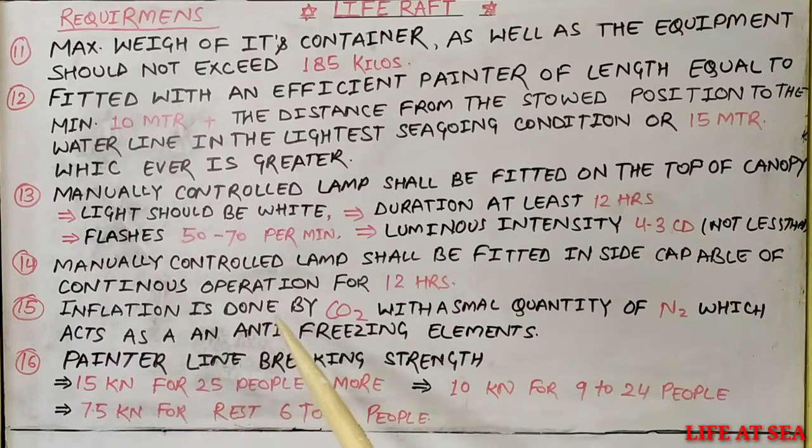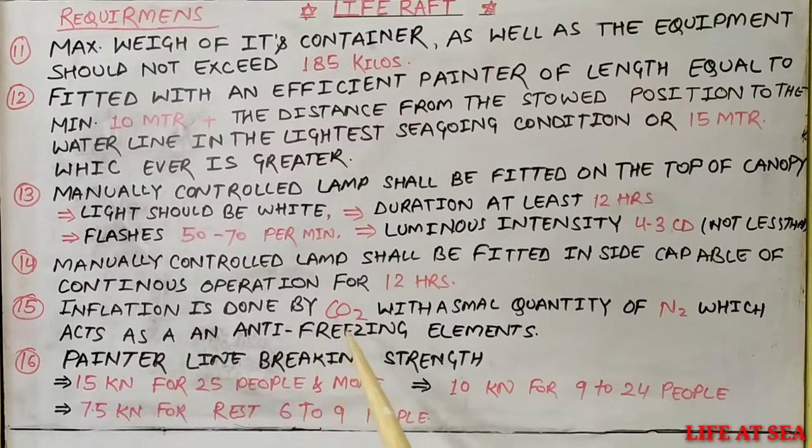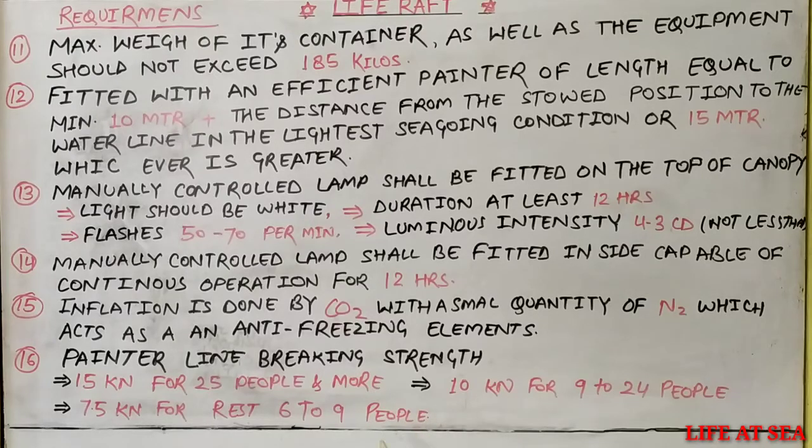Inflation is done by CO2 with a small quantity of N2, which acts as an anti-freezing element. Painter line breaking strength: for 25 people and more, 15 kN; 10 kN for 9 to 24 people; and for 6 to 9 people, the breaking strength is 7.5 kN.